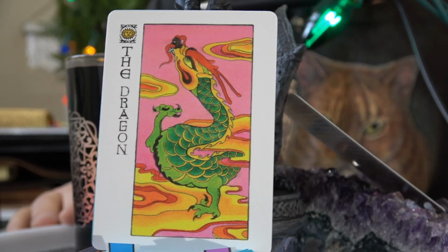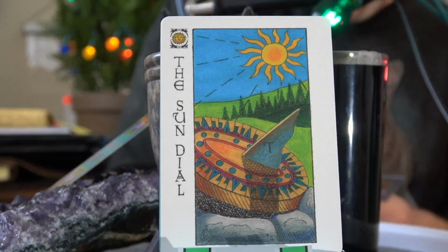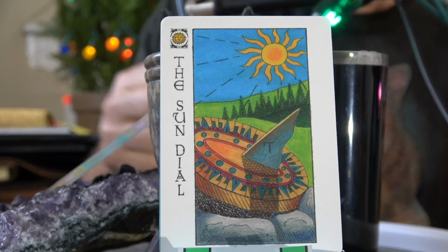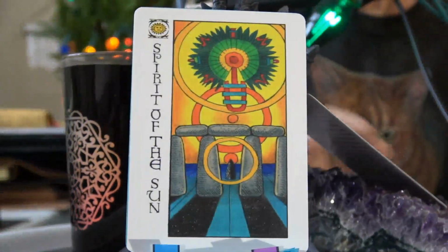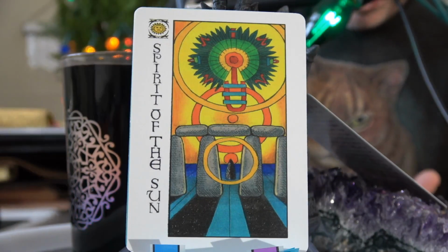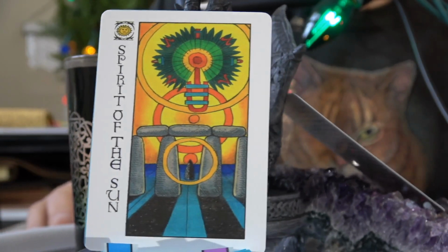The sundial. My neighbor wants me to help him build a sundial. He's fascinated by sundials. Spirit of the Sun. That looks like Stonehenge. Again, a mixture of things. And finally, Power of the Sun. Aztec, Mayan, possibly.